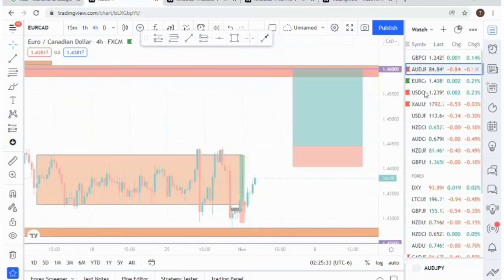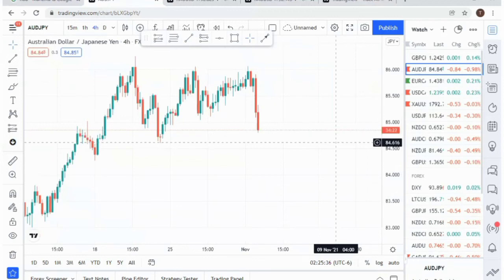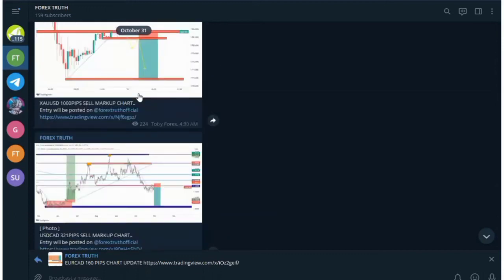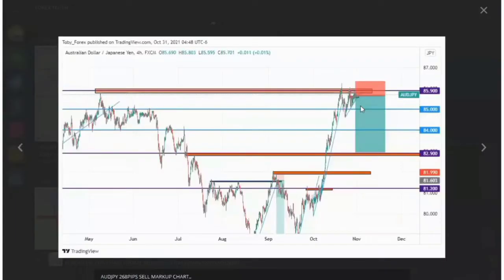EURAUD. So you see what I saw and why I also took the trade. This particular pair, I also posted it on my Telegram community. Let me find it. Okay, cool. That's it. EURAUD, 268 pips. It's not that clear here, because I wanted to capture the whole chart so you will be able to understand why I'm taking the trade. So basically, this is what I posted. Let me go to the chart and show you how I was able to take this trade that is already running in profit.